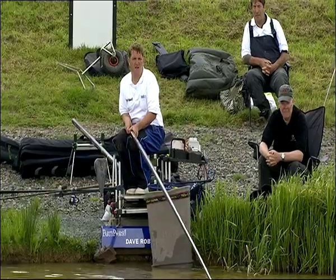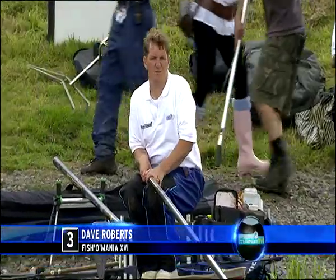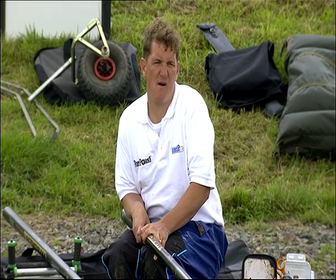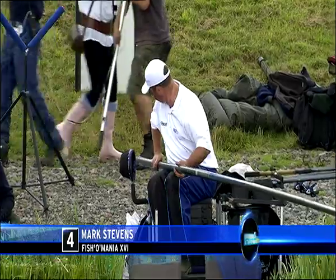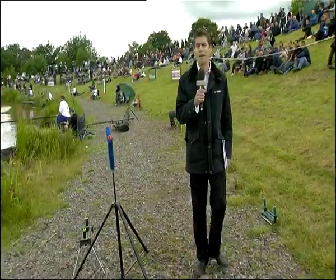Dave Roberts on 3, and he's had success at Cudmore before. He won the qualifier here to get for the very first time to FishOMania, and Dave's already struck. He's got one in the bag. Next to him, Mark Stevens, and Mark's got an awful lot of experience with him. Les Thompson is his bank runner, and Les competed here last year. So it's over to peg 5 where we've got Alec.